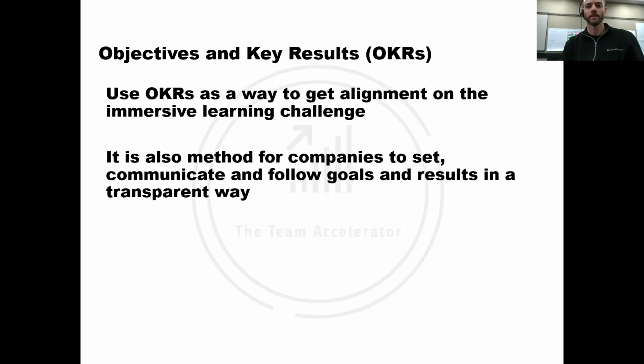So again, I was at Target last year. They use OKRs across their company to keep everyone up to speed and in line with the shared vision of the company. From CEO to the team to even individuals, OKRs are all connected together. And within the immersive learning environments, you generally have the teams develop OKRs to talk about the technical challenge you're trying to solve and also their learning.